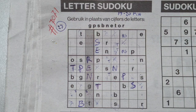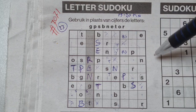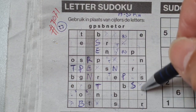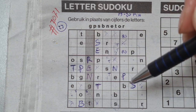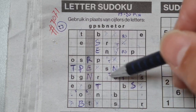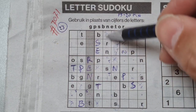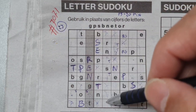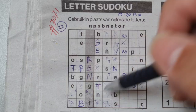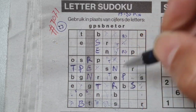Alright, and the P here. One, two, three, four, five missing letters in this big square. One of the missing letters, the R. We have an R in the middle column, so no R in these three boxes. We have an R in the last row, no R in those two boxes. One box left for the R in this big square should be there.